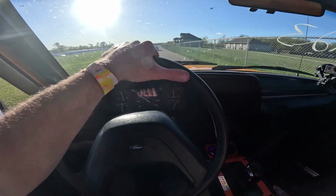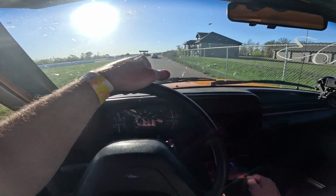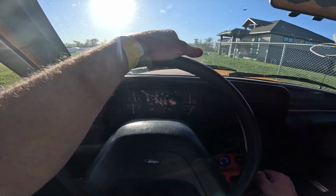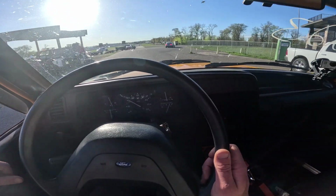Let's see what that one did. Kind of slipped off the line. I think it launched pretty good. It stuck off, but I don't think the time was any better than a 12.8.